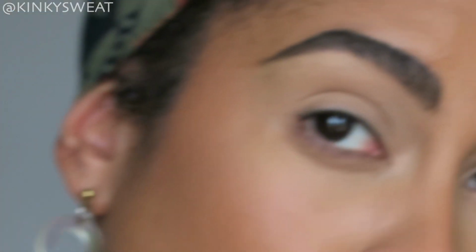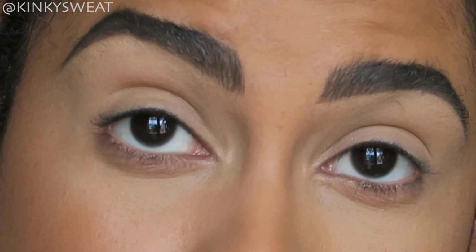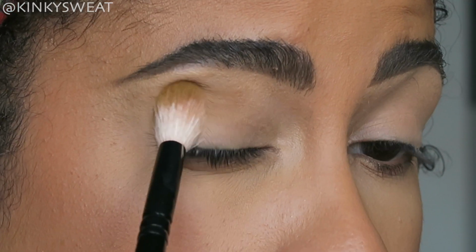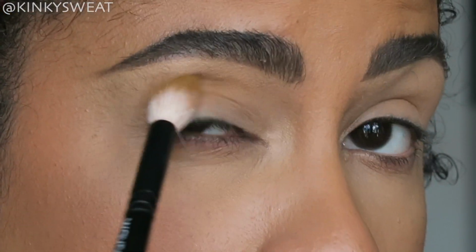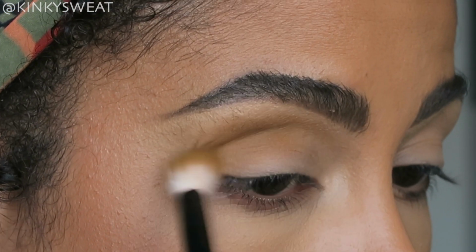Here it is. What shall we start with first? Let's go with the mustard first. Appropriately named Dijon, in with my Wayne number 16. I'm gonna first pat it down on the crease and see what color payoff we can get from this application.